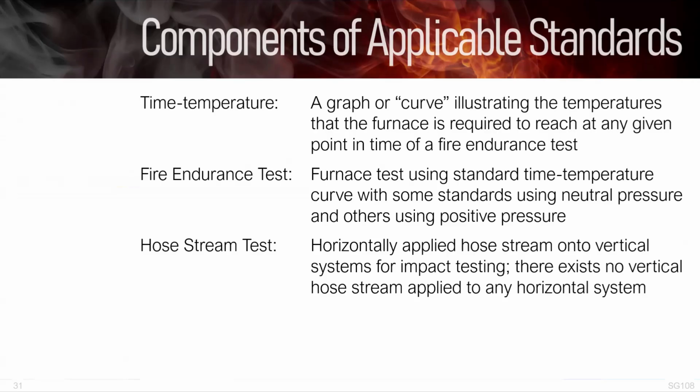Fire endurance test is just the fire test. Now, notice we're calling that a test. That is within a standard. So we'll talk about standards, like UL10B is a standard. Within UL10B, there is a fire endurance test. Within UL10B, there is also a hose stream test, separate test within the standard. So that standard has two separate tests. Fire endurance tests, they can vary a little bit, but only a little bit. We'll show you a couple pictures of those in a sec. Hose stream test, it either is or isn't, but it only applies to vertical elements such as doors. It does not apply to horizontal elements.